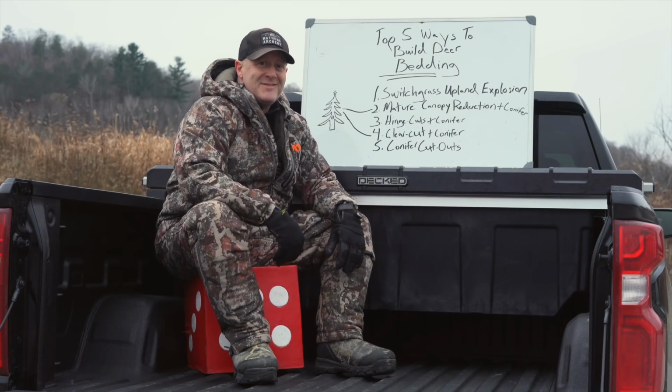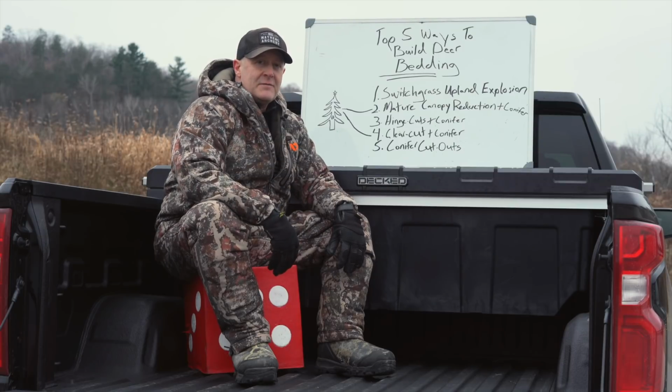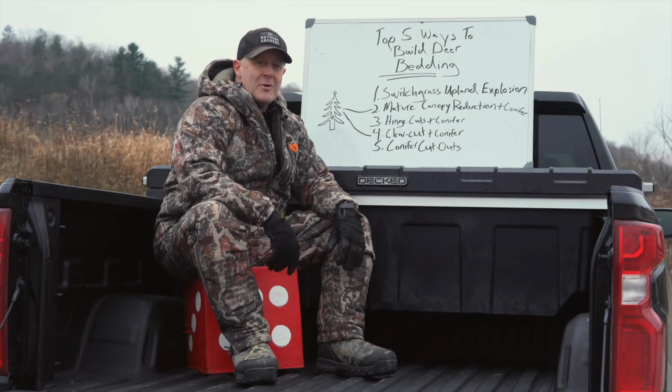5 great ways to build deer bedding or even find it this off season. Maybe you still have some hunting left. Look for these locations, find them, and you can get into some of the best whitetail bedding area habitat where you hunt or where you scout this season.